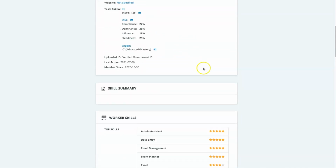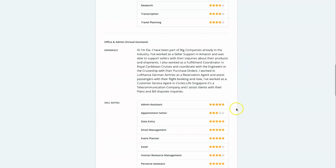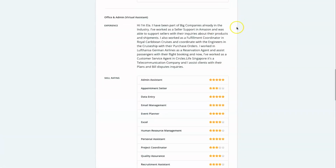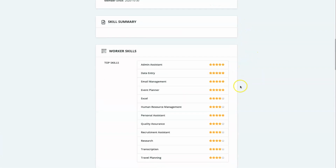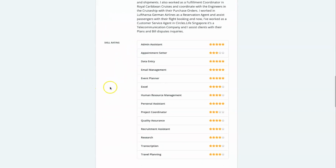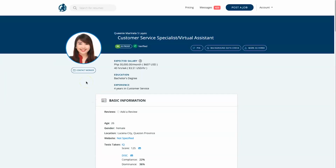She's a female. And if we come down, here is her worker skills summary, right? And it tells you a little bit about her. So it's pretty amazing. What you want to do is look for the different types of stats that you're trying to hire for. So if you're looking for an admin assistant, this might be a really good one. She does a lot of data entry, a lot of email management, event planning, personal assistance. But if you're looking for, say, a project coordinator, she's only 3 out of 5. You might want to look at someone else. So basically, it's a looking game, right? You've just got to go through each individual person and see which one is right for you.